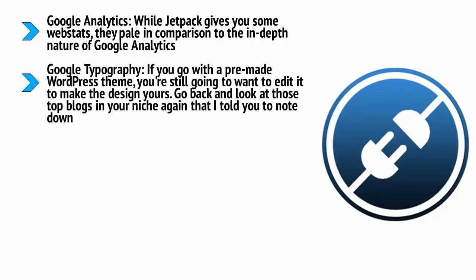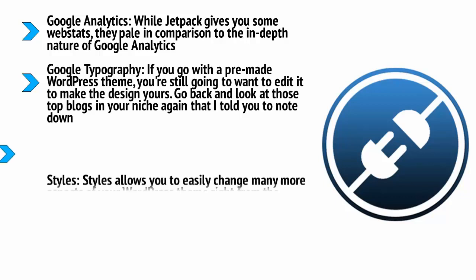Google Typography. If you go with the pre-made WordPress theme, you're still going to want to edit it to make the design yours. Changing the typography is one important way to do this, and this plugin makes that simple. Go back and look at those top blogs in your niche again that I told you to note down. You'll notice that all of them have a very nice, crisp font that is easy to read. That's important because it's going to make people want to spend time on those sites.